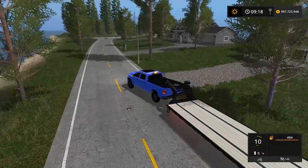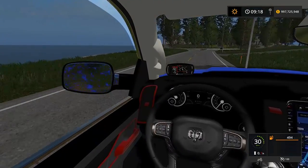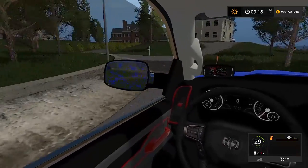Okay, the Ram. Okay, you know what? We'll just go through here and pull around the cul-de-sac and start heading back. She definitely goes a lot faster. Let me turn off the hazards. And we'll swing wide through here and go all the way back.